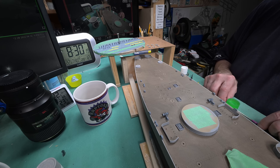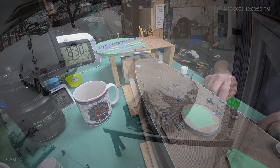Anyway, it is 8:30. I think it's time to call it a day, or call it a night, you might say, on this build. I've enjoyed myself this evening.